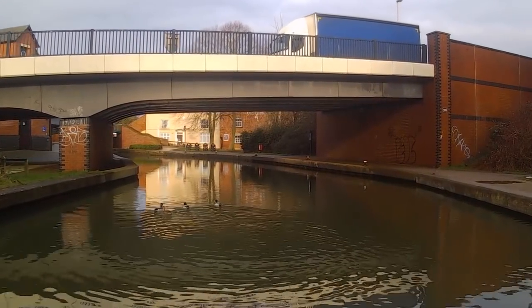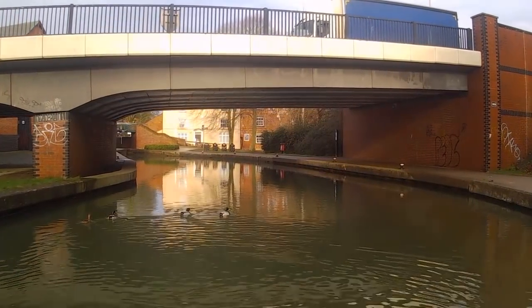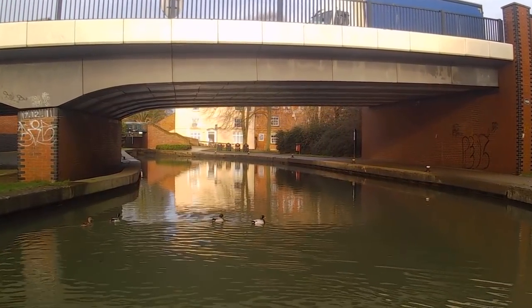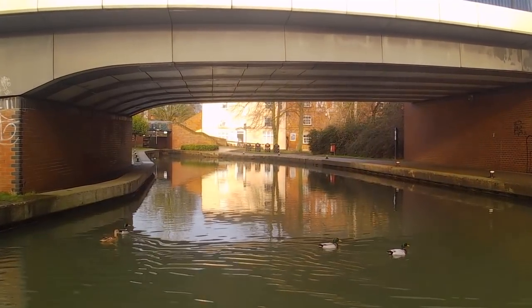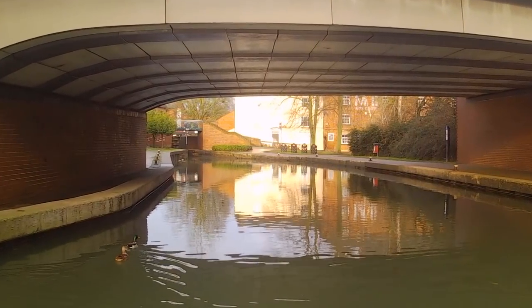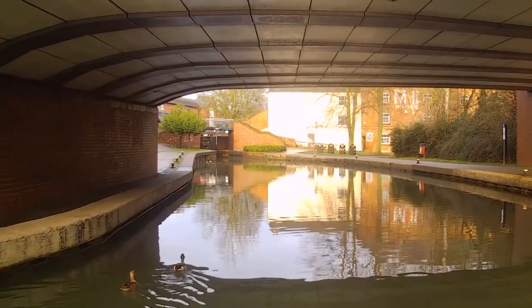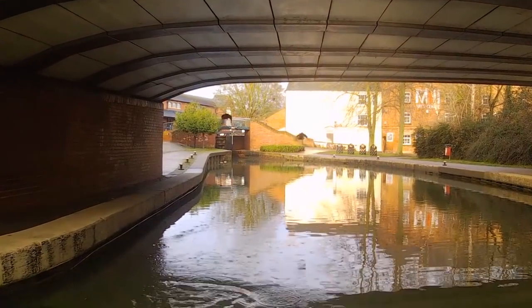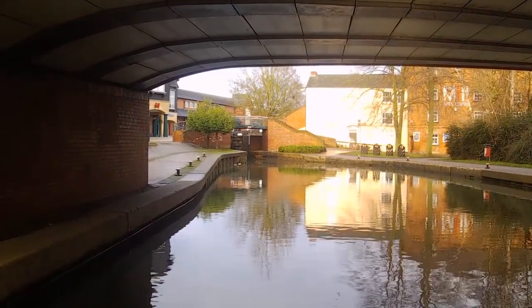One thing I will point out, if you're mooring up in the centre of Banbury like that, is to watch out for the stone sides of the canal. The concrete is quite high and can damage your paintwork if you're not careful. But as you'll see, look, there's some mooring bollards there. And directly ahead of that is a little bridge and Banbury lock. And that'll be about as far as I'm going today.